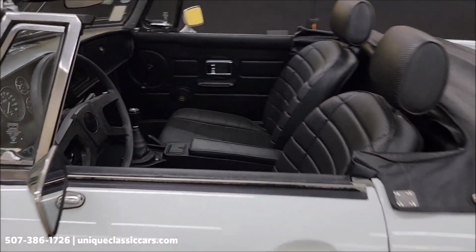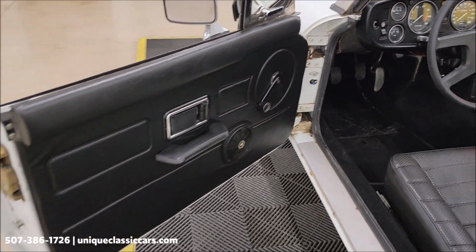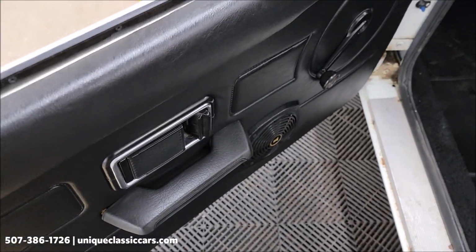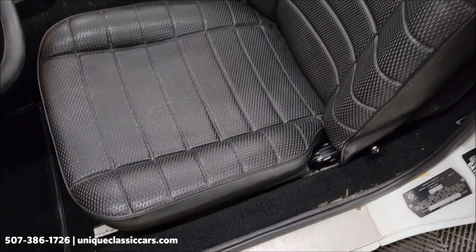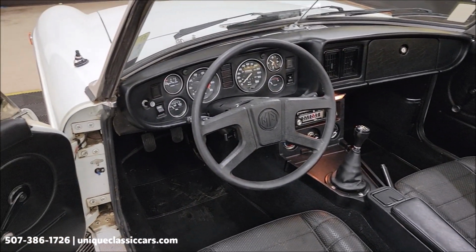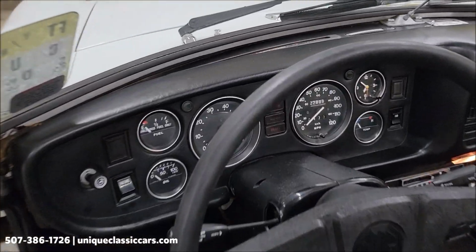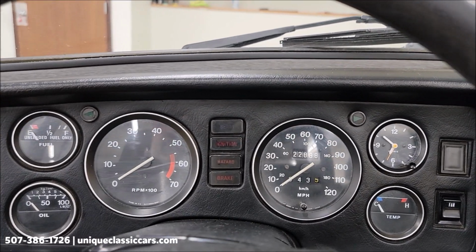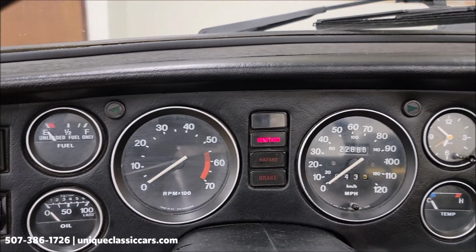Let's take a little closer look at the interior. Door panels, some speakers installed in door panels. Seats free of rips, tears, holes. Black vinyl showing nice shape. Odometer reads 22,888. Cannot confirm or deny if that is original, just due to the fact that once the car is a certain age, the miles do not stay on the title. It gets marked exempt. Let's fire it up, see how it sounds.